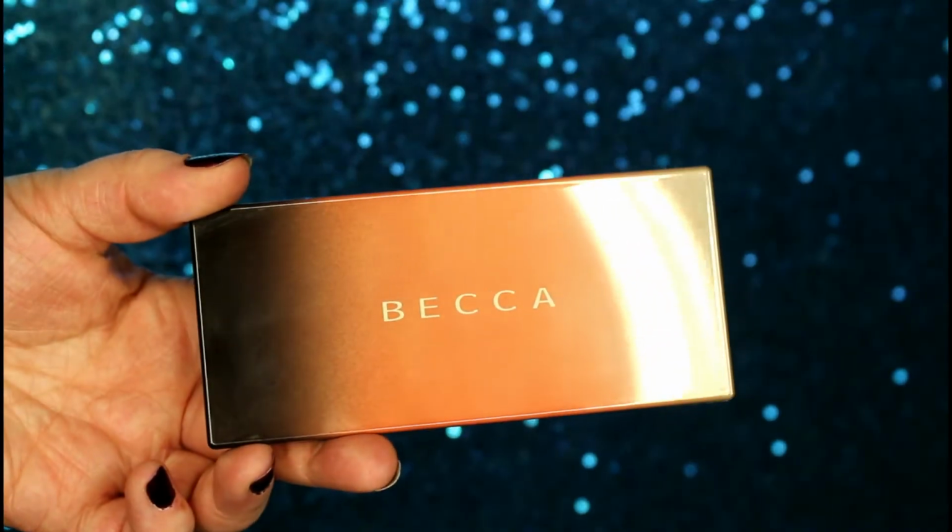I've got one more palette from Becca that I want to talk about, which is another face palette. That is the Sun Chaser palette. And this comes with Ipanema Sunset, which is the bronzer, Apricot Blossom, and Opal, which is another highlighter I really like. Again, I wish they would come out with these for different skin tones, because I think these would be so popular.